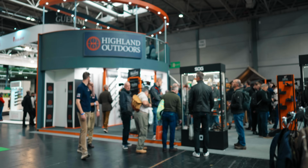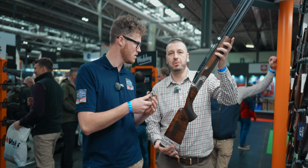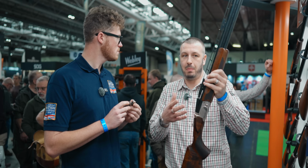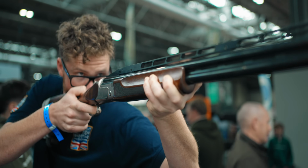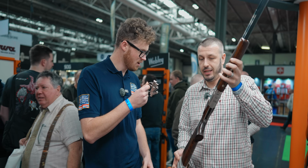Guys, we're on the Holland Outdoor stand, and we've got a new gun. It's in its prototype stage. This is the one that we've brought to the UK to test. The main models have all gone to the USA. It's been produced mainly for the USA, but due to feedback from little shows and demo days I've done, we've seen customers want a high rib, adjustable. And it's got a DT, detachable trigger.